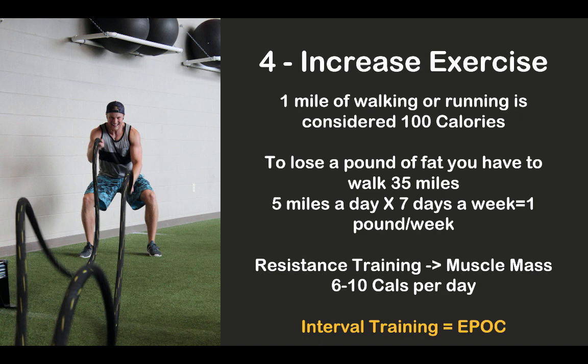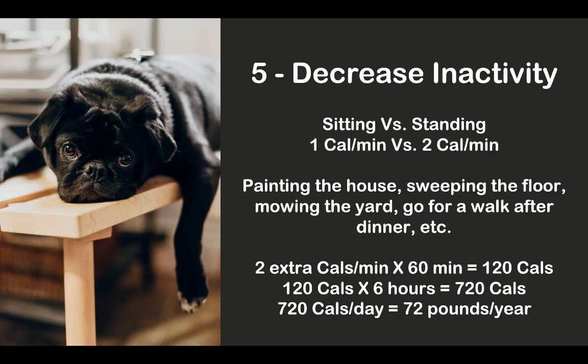Because that does contribute. So if you go for a walk, that's different than if you do a high intensity interval, and you burn a certain amount of calories during that time, but you're also going to burn more calories afterwards because your body takes a little while to recover from something like that.